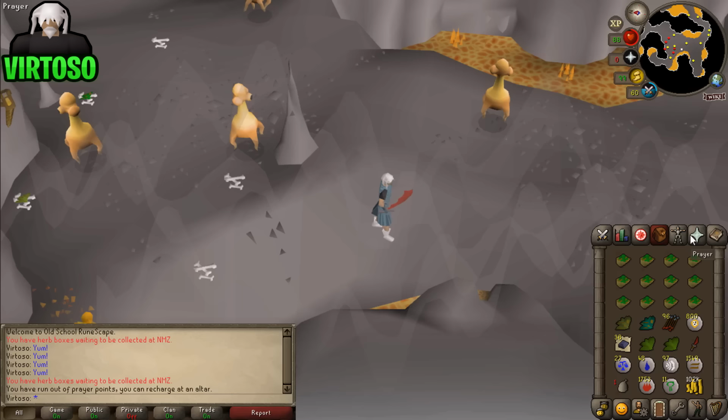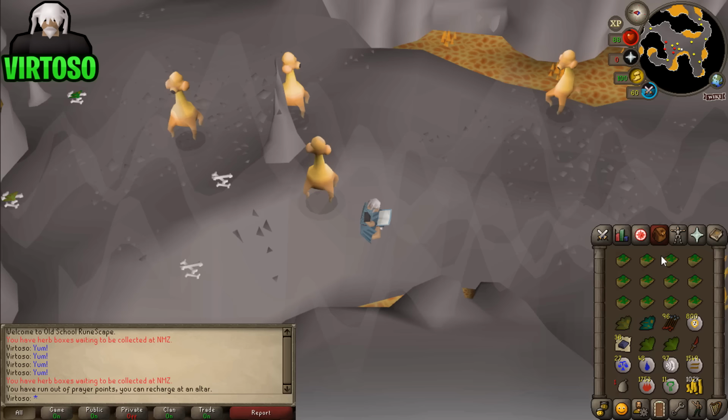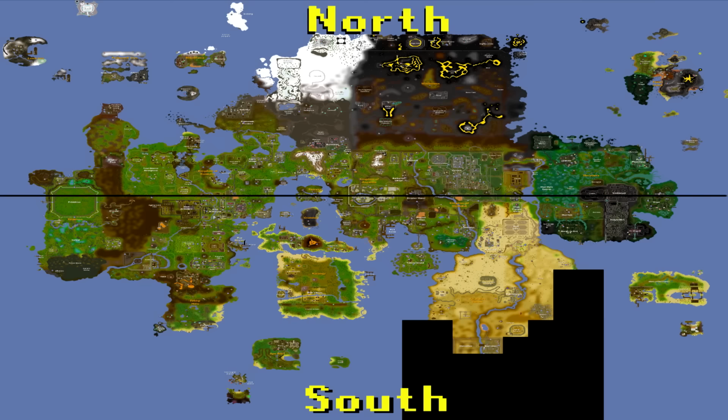Right, I am out of chalk ices, unfortunately. In that case, I'm now going to head over to the Nightmare Zone teleport. I'm going to run to the druids in the little underground cave there. Hopefully pick ourselves up an irit leaf and a kwuarm, and then that's all we need from there. I'll make the potions, and then I'm hoping we can move on to Barrows once we've got the rest of our inventory sorted out.